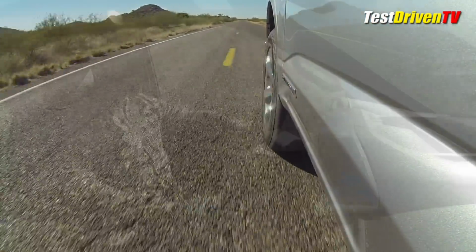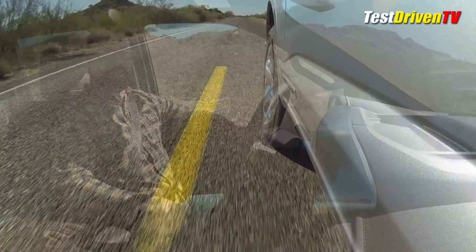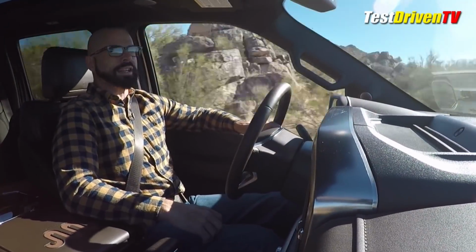Not bad. And 60. It's pretty quick. Now, it is a full-size, heavy truck, so 430 horsepower is not going to really move the world, but it's plenty of power.